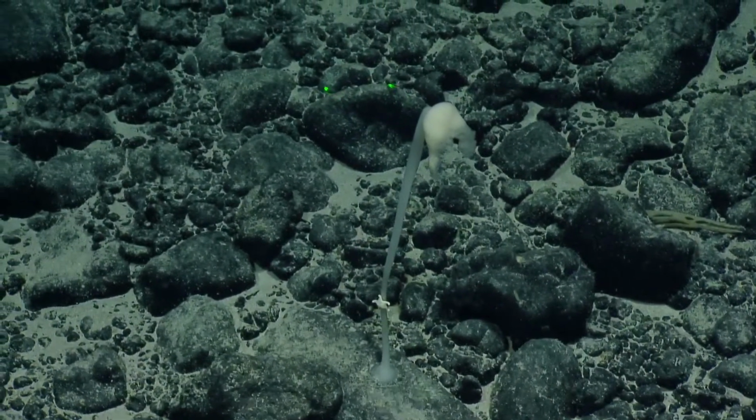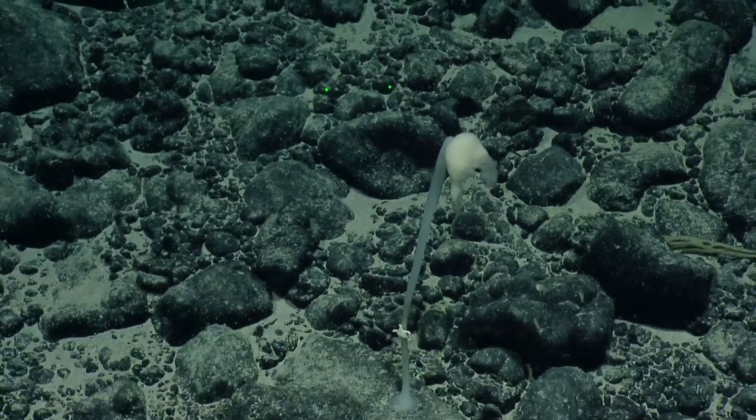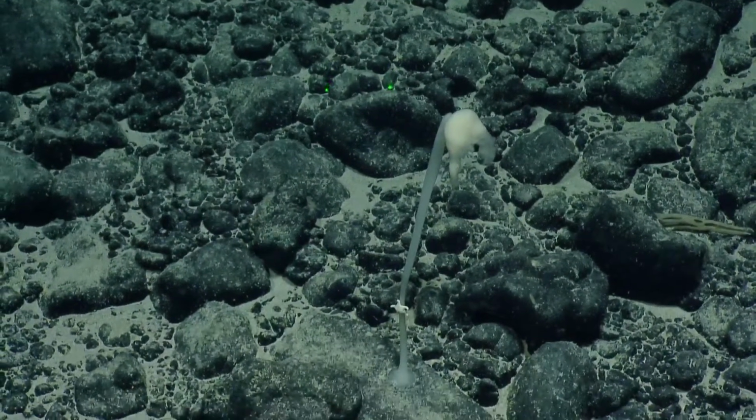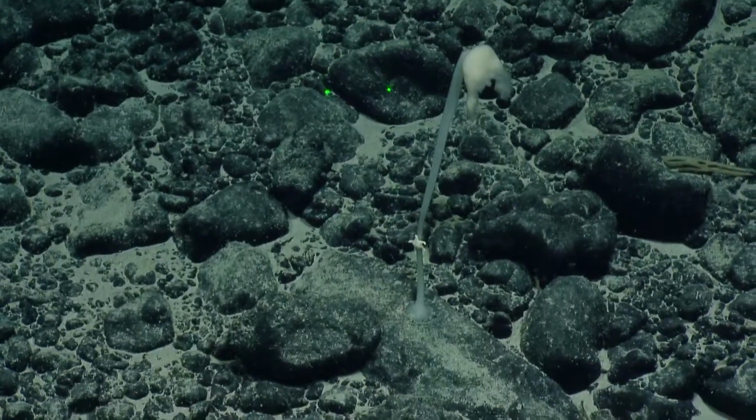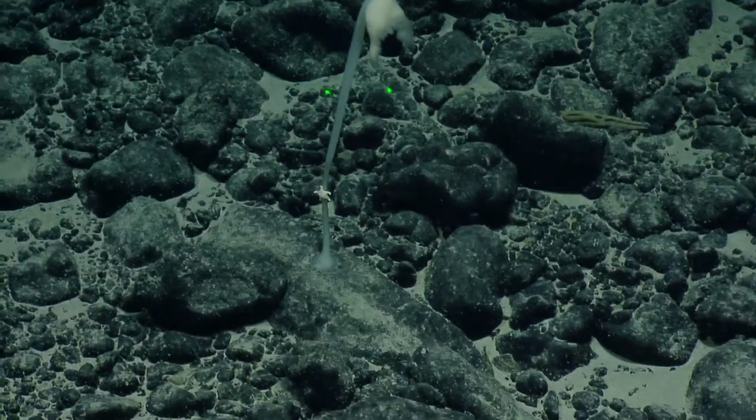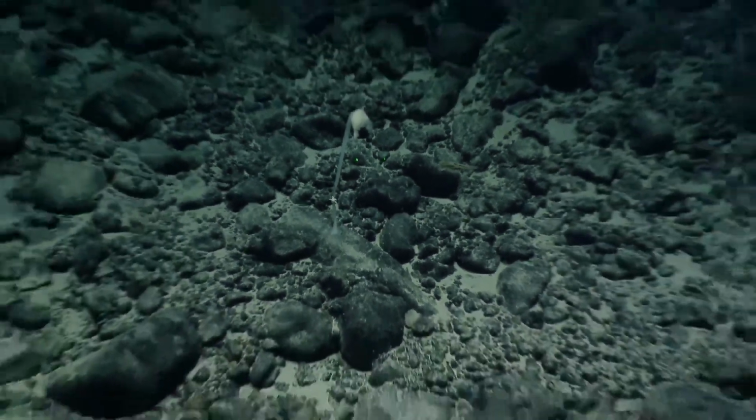Something went for that. It looks like the whole underside of the bell on the top got eaten away or something. Wow. It's like the Eeyore sponge. It's just like giving up on life. Okay, come a little wide, please. What is that white thing next to it, at the bottom?